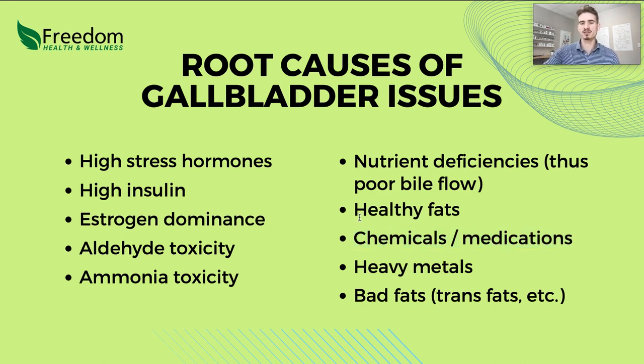I actually got confused, so I'm going to take this back a second. I actually thought I was on the next page. I apologize for that. Healthy fats can actually cause stress to your gallbladder. The fats that I mentioned previously can support your gallbladder, but you can also have healthy fats that cause stress to your gallbladder if you have the nutrient deficiencies. But if your gallbladder and bile flow is really, really struggling, even healthy fats, avocados, olive oil, grass-fed butter, fatty meats, even those things can cause issues or a little bit of strain on your gallbladder system.